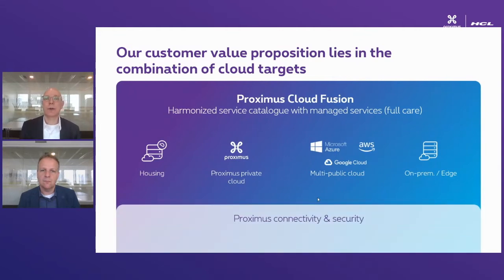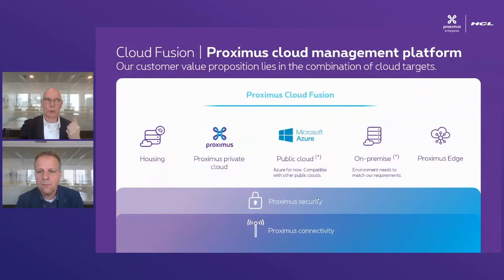But our strength, our value proposition, is really in combining all those environments, enriched with professional and managed services that we can offer to the customer. And the whole suite of solutions that we can offer to the market is under the umbrella of what we call Proximus Cloud Fusion.